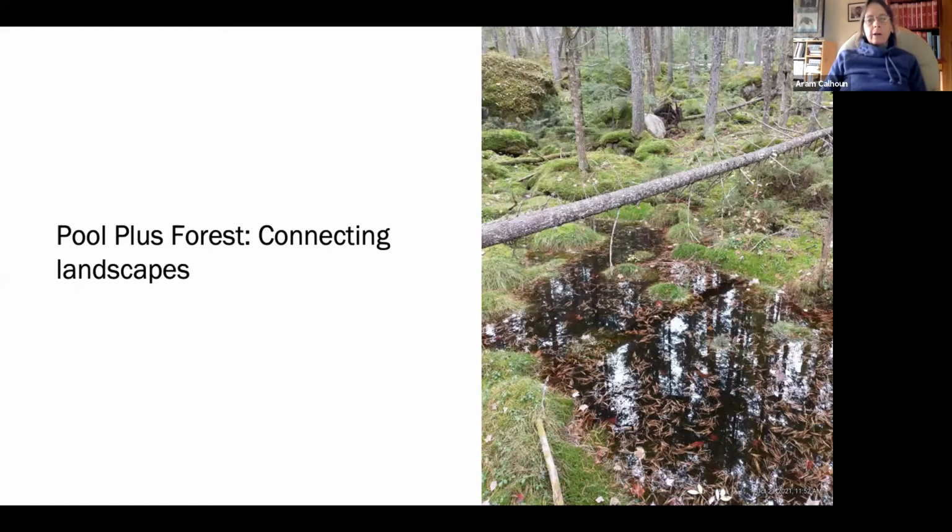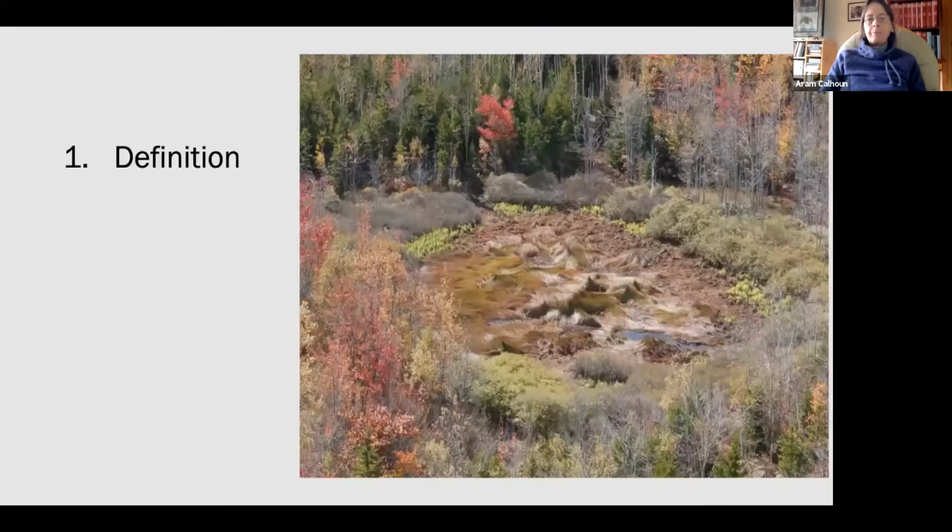And also I'd like to highlight that when we conserve vernal pools plus the forests surrounding them, we connect landscapes for all wildlife, including plants, and we allow for traveling among ecosystems, especially in these times of changing climate.